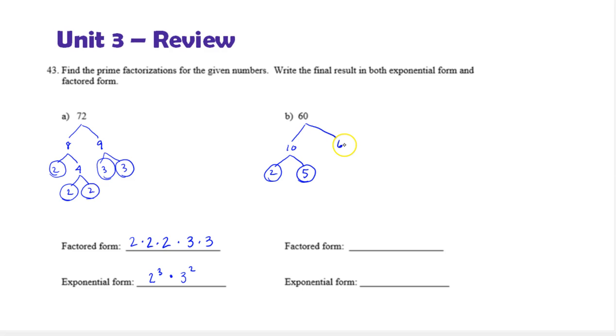Now we'll go to this branch. 6 is not prime. 6 is 2 times 3. 2 and 3 are both prime, so I circled them. So the prime factorization is the product of these four numbers. I'm going to put them in increasing order, so start with the 2 factors of 2, then 3, then 5. The exponential form is 2 factors of 2 is 2 squared, and then we'll just write 3 times 5. They're each to the first power, but we don't write the first power because it looks a little messy. Let's look at the next one.